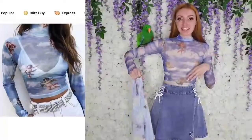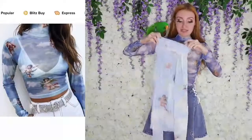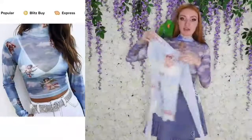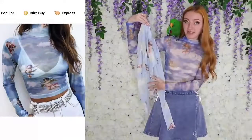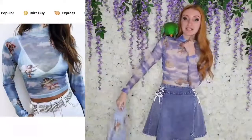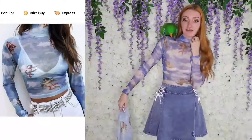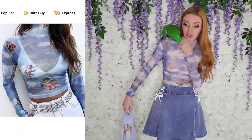Okay, so here it is. This is the one from Wish, and this is the one that it's supposed to be. It's a copy of this one from Dolls Kill. Obviously, you can see a huge difference in the color. The Dolls Kill one is a very, very light blue. This one is obviously a very dark blue. This one is choking the life out of me. It is so tight and so uncomfortable. I'm not going to be able to wear this.